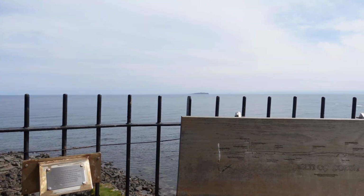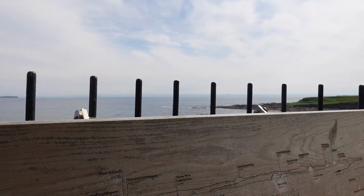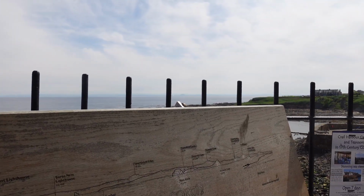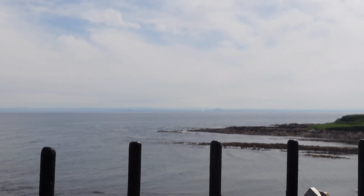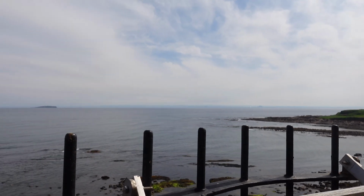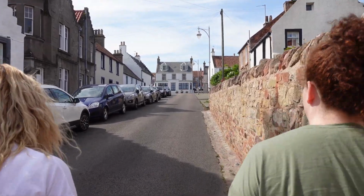So this is the official lookout point of Crail. It's got a lovely little sign, tells you all about places nearby. Ah, yeah, you know what that is, it's over there. Oh right, the little one. That's Bass Rock, that's at Berwick. What, the rock? The little mound one. Oh right. So we are off to the next point in our destination, which is Anstruther.